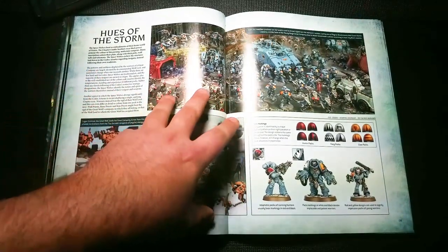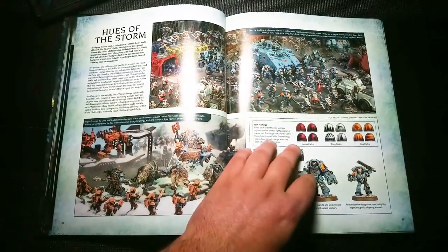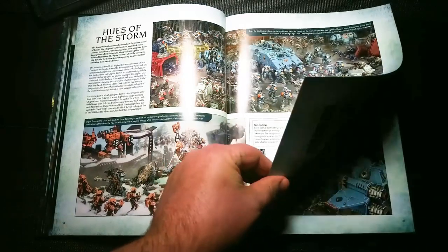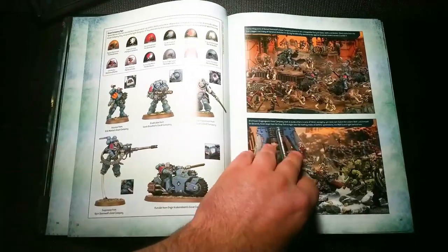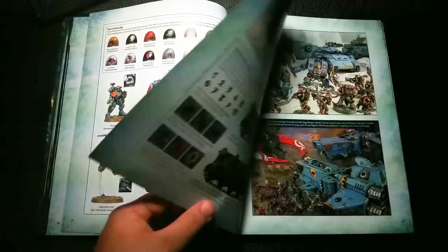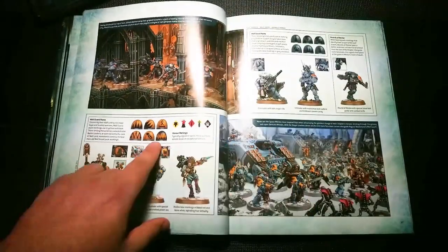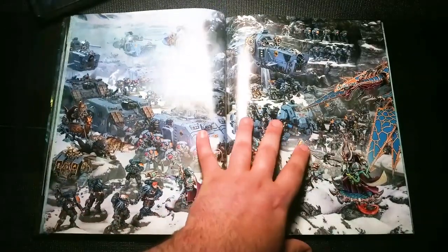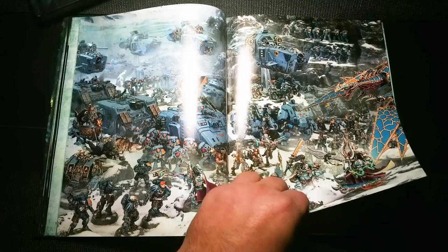So, worth checking out. Then we get into some of the model hobbying aspect of building Space Wolf armies, and it talks about the pack markings. We're also probably going to have some... here's all the great company sigils. We have tank markings, some stuff about the wolf, different wolf guard packs. And yeah, just some beautiful artwork, fighting the Thousand Sons, our arch nemesis, whatever.